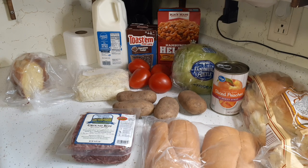No, it's not, because we haven't eaten anything. Yeah, it is almost 2 o'clock and we haven't eaten anything today. So we're going to decide on what we want to eat right now.